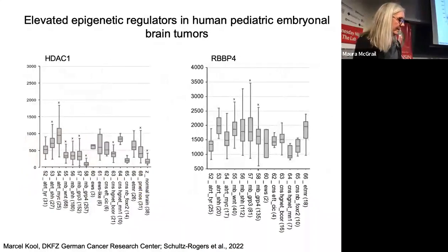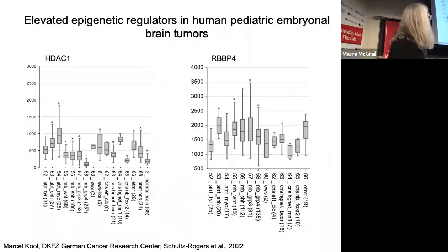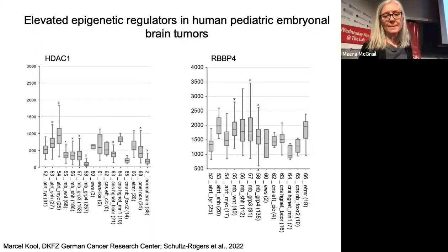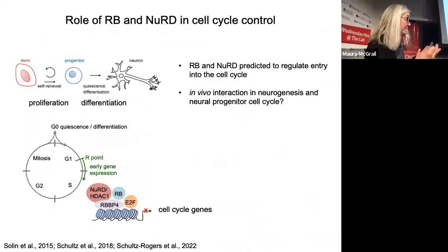And a colleague of mine at the German Cancer Research Center, Marcel Kuhl, has a database of over 400 glioma tumors in humans. And they have expression data on these tumors. And this is just plots of these different classes of embryonal brain tumors. And you can see that in both cases, both histone deacetylase 1 and RBBP4 are highly expressed relative to normal brain tissue. And so our tumor model in zebrafish is clearly mimicking the pathology and molecular signature of these malignant pediatric embryonal brain cancers. Why is this of interest in thinking about RB?